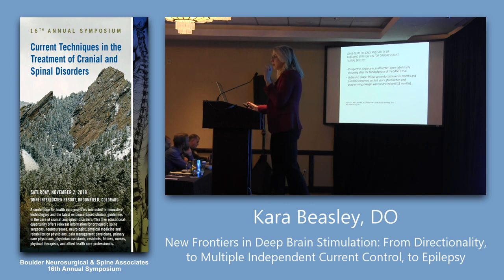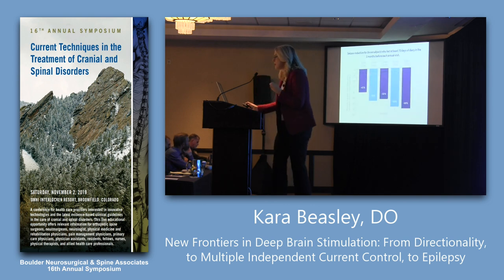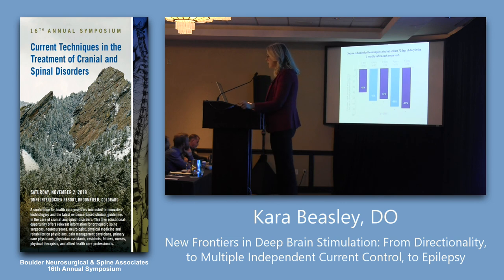They only restricted programming changes in the first 13 months. So there was a seizure reduction for those subjects who actually did their diary for 3 months before each annual visit. And as you see, it gets better and better. So 41% at 1 year, 69% seizure reduction at 5 years. This is life-altering, life-changing for these patients.